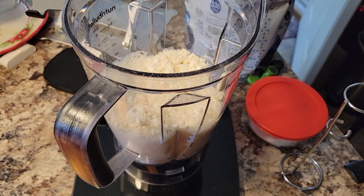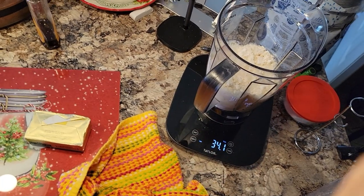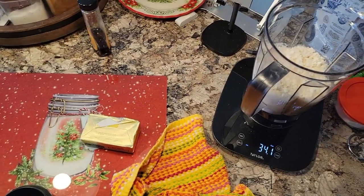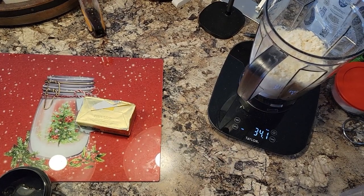Now I'm about to melt some butter. Right now, we are going to melt some butter. I got my Kerrygold butter. Let me bring y'all up higher so you can see what I'm actually doing. I think I'm going to need a new camera thing. This one is so old, it's just leaning badly.